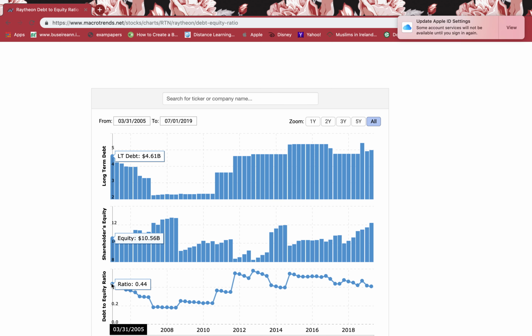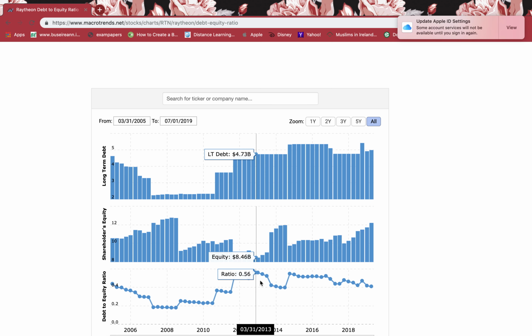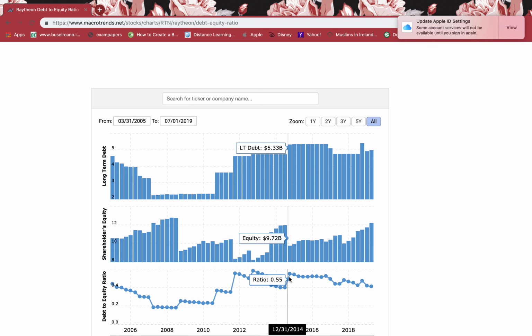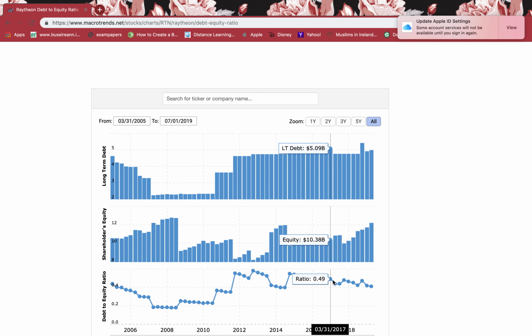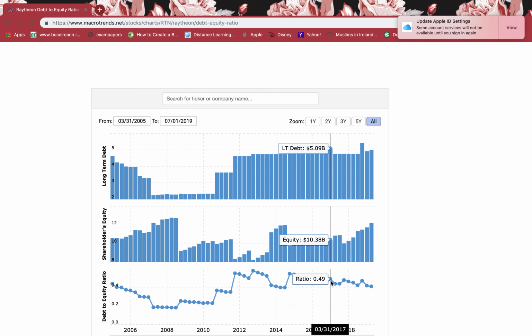I can see that since 2005 up till September 2011, it's less than 0.5. It's a safe stock. Since December 2011 up till, I would say, September 2013, it's a risky stock because it's more than 0.5, and then it's a safe stock, then it's a risky stock. So there are fluctuations. I would say there's no consistency, but since March 2017 up to now, it's less than 0.5. It's a safe stock, but there are fluctuations.